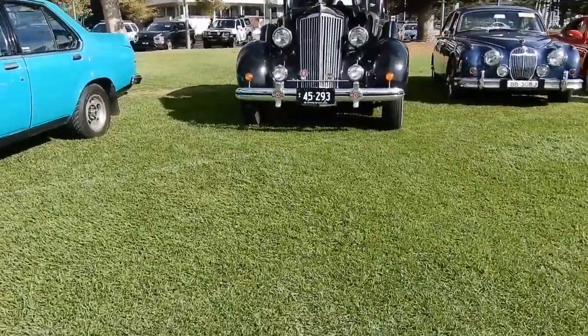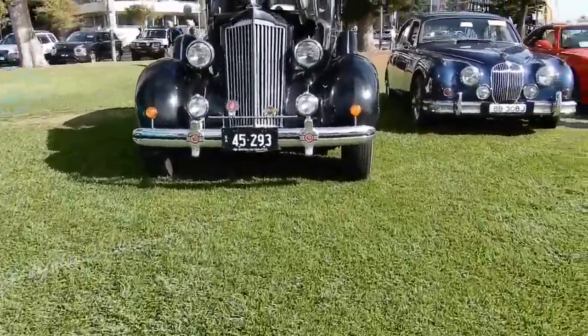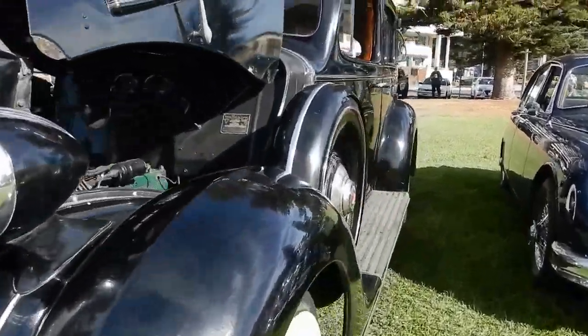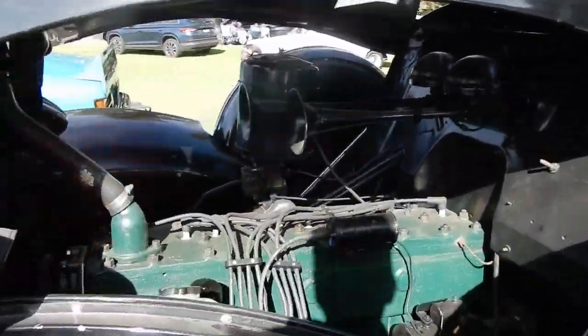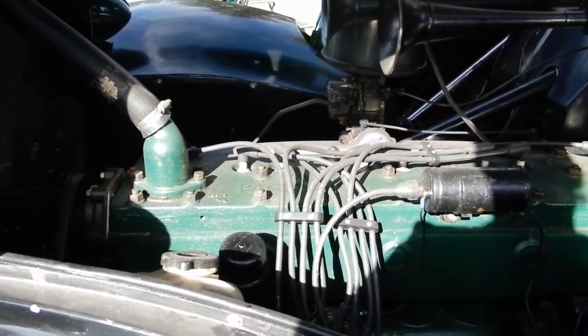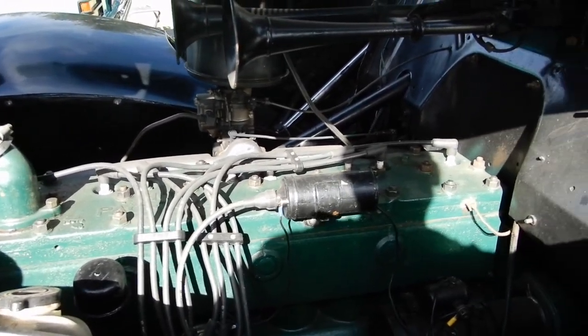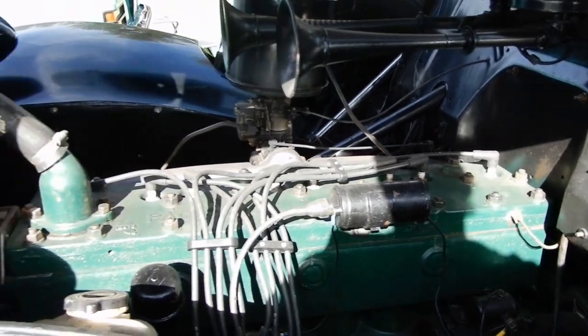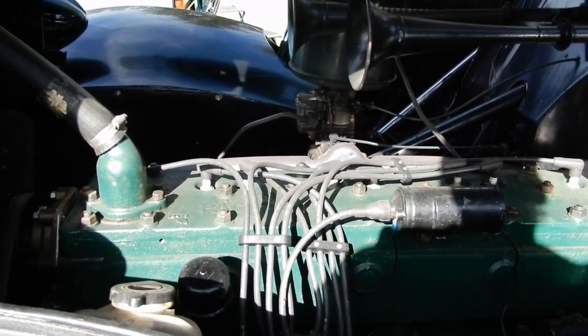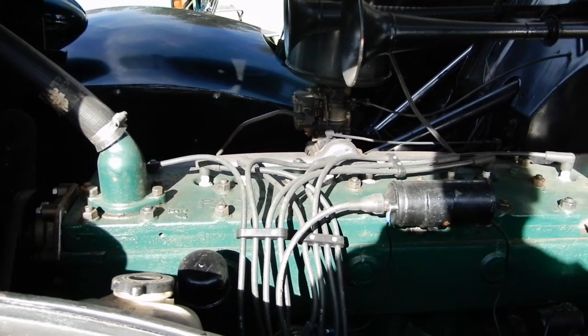And as we did have a look before at the Packard, but we can have a bit of a gaze at his, look at his straight 8 engine. Look at that. How's that for a power plant? Straight 8. Even if you want to count the spark plugs, they're there. They're all 8 of them.